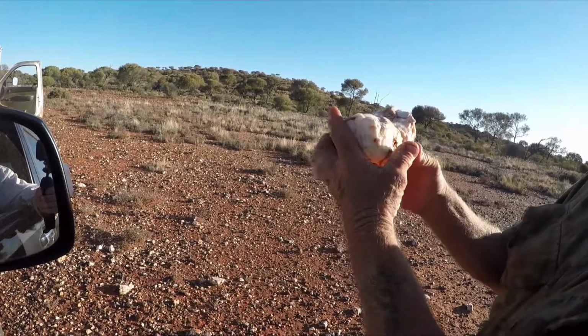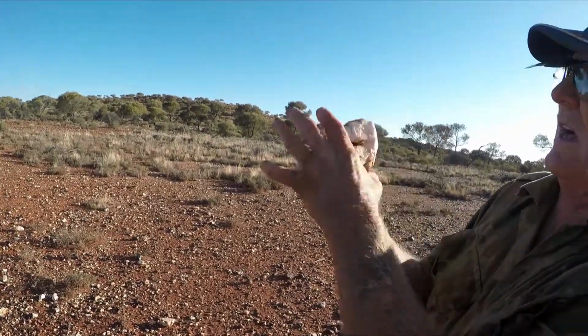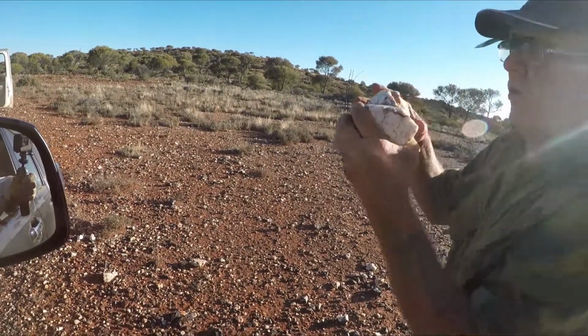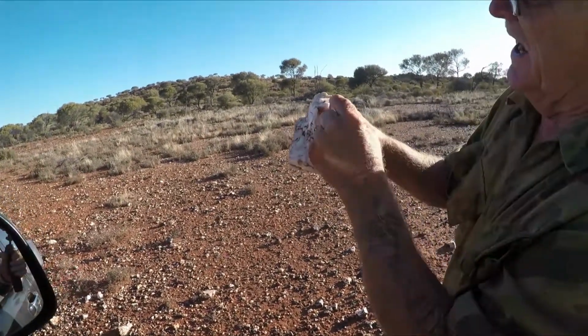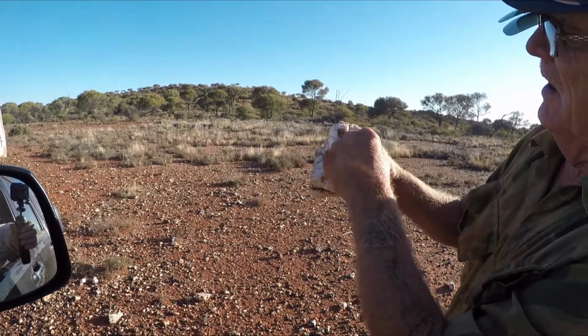But that's it. See how really milky that quartz is? That's the sort of quartz, not the crystal quartz where you can almost see through it. This is the milky quartz. See how that little bit of quartz is sitting in the other one?